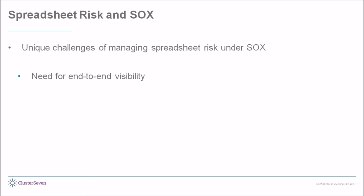So there are a range of challenges that need to be borne in mind when thinking about how to manage spreadsheet risk under Sarbanes-Oxley. So first of all, there is the need for end-to-end visibility. The environment I showed you earlier showed that very well, and very often these have been designed from the ground up to offer end-to-end visibility. But that's very difficult if you've got spreadsheets in an environment where you don't know who owns them, you don't know how they're used, you don't know necessarily where they are in the environment. It creates a whole set of problems from a Sarbanes-Oxley perspective.